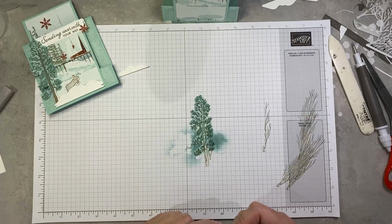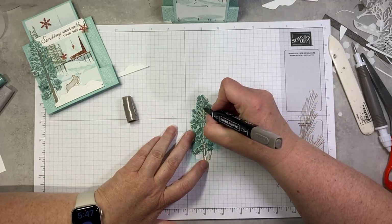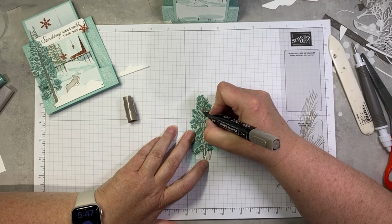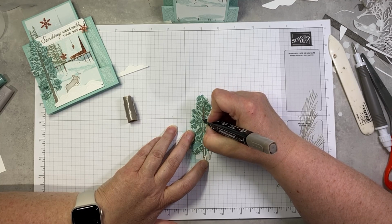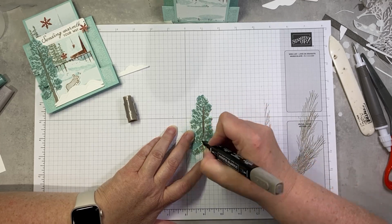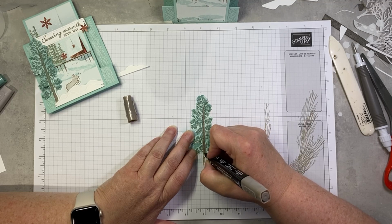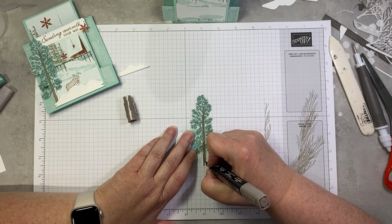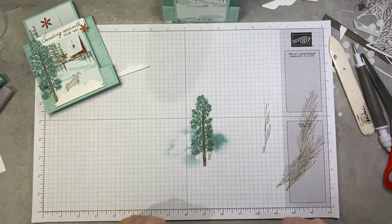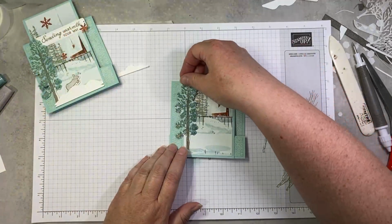Okay, then I'm going to come in with my light Pebbled Path and we're going to color the trunk just to darken that down because we don't really want a Lagoon trunk. So we're going to just fill that in with the light Pebbled Path. And there we go. There's our less sparse spruce tree, pine tree, whatever.